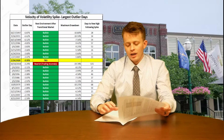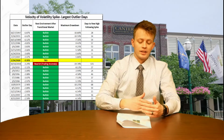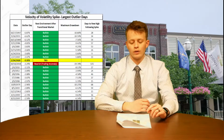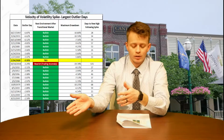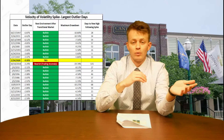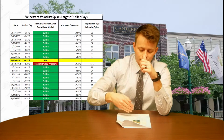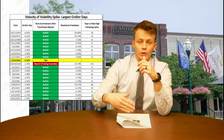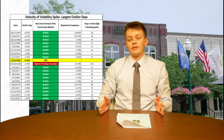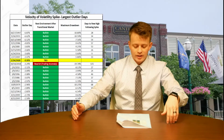This table shows the date that the velocity of volatility spike happened and the extent of the outlier day. You can see the largest outlier day was about 7%, 6.5%, 6%, 4%, 5%. Next is the environment that occurred, which we just went over, and then the maximum drawdown from the previous peak. We said a normal correction in the bull market is about 10%, and with the exception of the one that went to a bearish market state, all of these fall within the range of a normal correction or normal market pullback within a bull market. Lastly, days to a new market high: most of these took within 3 months after the spike to reach that previous peak.